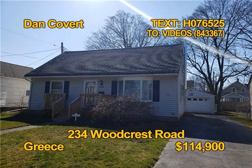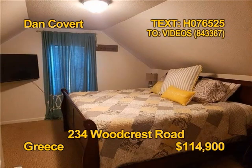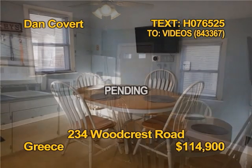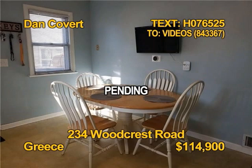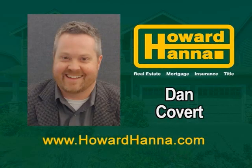Attention first-time buyers, this Greece Cape may be the one. 4 bedrooms, a full bath, over 1,000 square feet of living space. You could live here for less than renting. All appliances stay, even the washer dryer. There's a nice clean, dry lower level, a nice fenced yard, patio and shed, even a garage. Get all the details on 234 Woodcrest Road with Dan Covert.